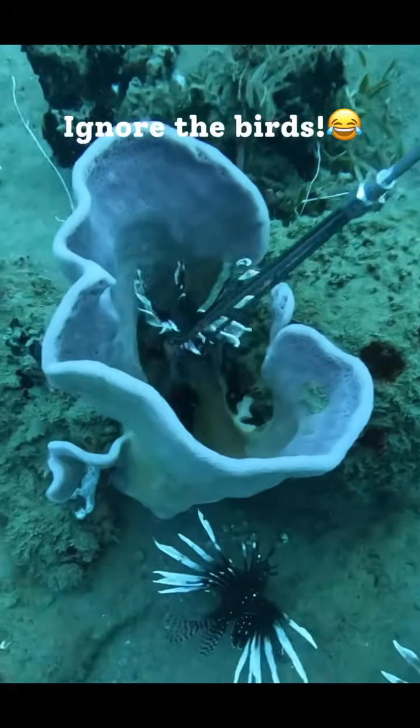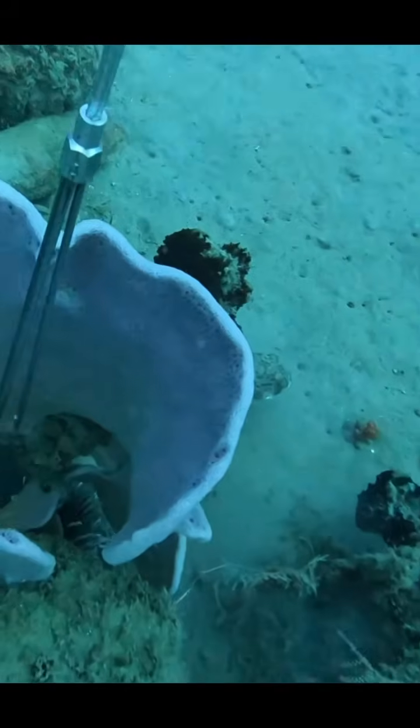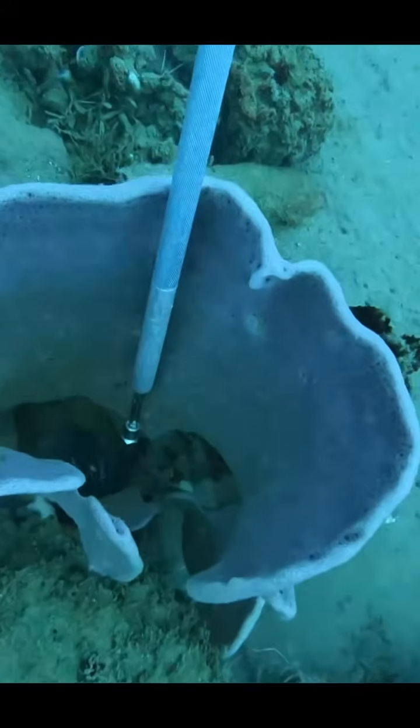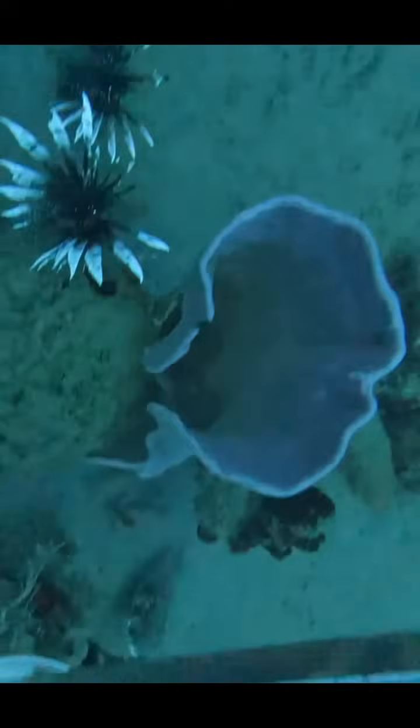So I scare him out of this face sponge because I don't want to actually hit the sponge. So I'm just kind of maneuvering around it. They're trying to use it for cover so I don't get them. But I'm pretty good at getting around them.